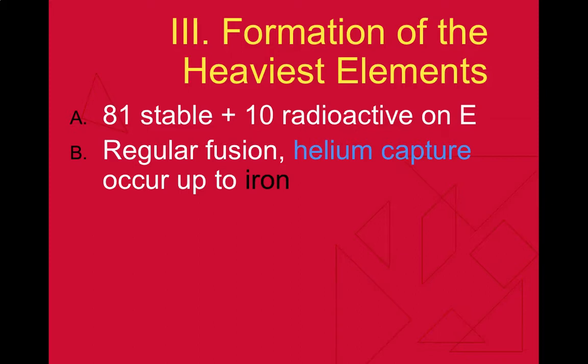Now, regular fusion is what we say when you do hydrogen and hydrogen, or helium plus helium plus helium, carbon plus carbon. There's another type of fusion called helium capture, where, for example, a carbon will fuse with a helium to give you oxygen. Number 6 plus number 2 equals number 8. And then oxygen might fuse with helium to give you neon, which is number 10, and so forth. That's all kind of regular fusion.